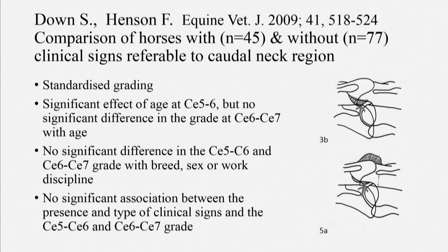They did see a significant effect of age at C5-6, but no significant effect in the grade at C6-7. There was no significant difference in the C5-6 and C6-7 grades with breed, sex, or work discipline, and no significant association between the presence and type of clinical signs and the grades at either C5-6 and C6-7. So that's, I think, a quite important piece of work.